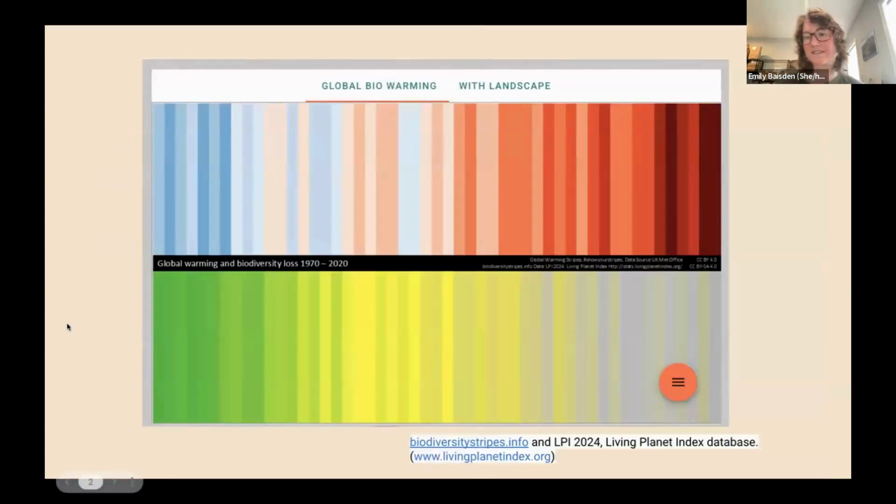So, the world is increasing in temperature, and that's really a parallel with what's happening with biodiversity loss. What you're seeing here on the top are bars from the Living Planet Index. They use information from the World Wildlife Foundation and make these graphs. This is showing how our climate is warming on the top as it gets red, and then how biodiversity has been lost at the bottom, going green to gray. And that's just in the past 50 years or so. A lot of what I'm going to talk about involves what's been happening in the past 50 years.